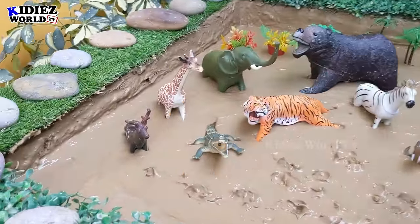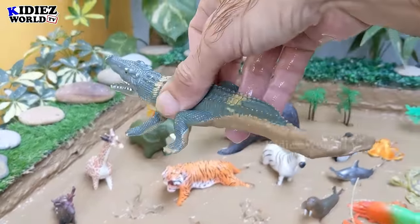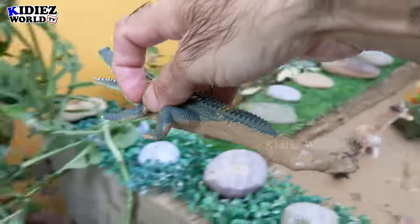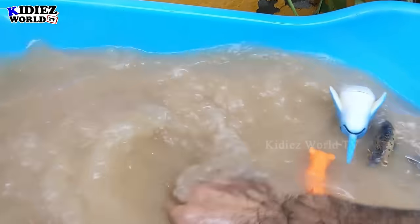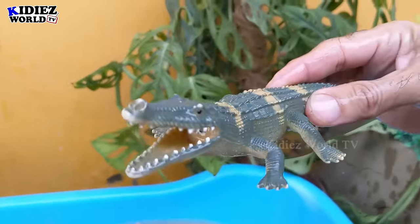The next one we have is an alligator, a very big monster of the wild world with a very big mouth. Let's watch this alligator. Here we go, alligator.